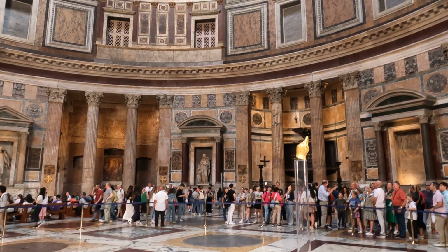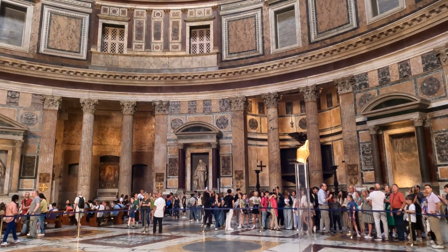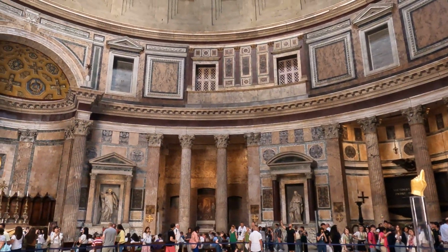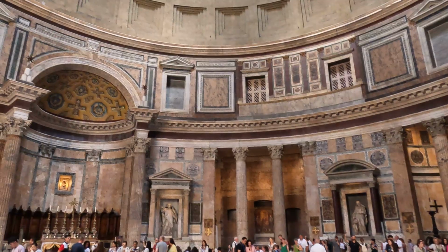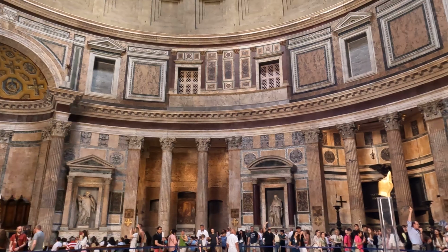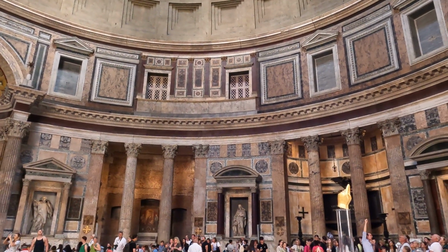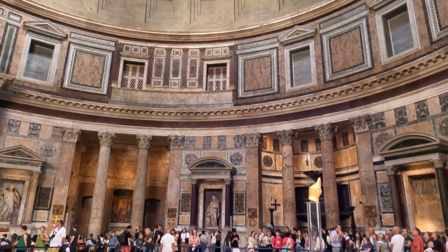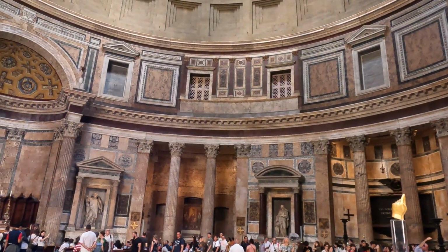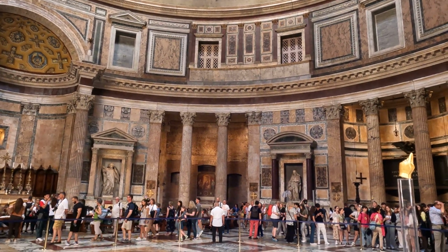Pope Urban VIII, a member of the Barberini family, listen to this, famously took the bronze from this building in 1631 to construct cannons for the Vatican, giving rise to the saying, "Quod non fecerunt barbari, fecerunt Barberini." It means, what the barbarians didn't do was done by the Barberini. And people were not so glad when they took the bronze to construct the cannons.